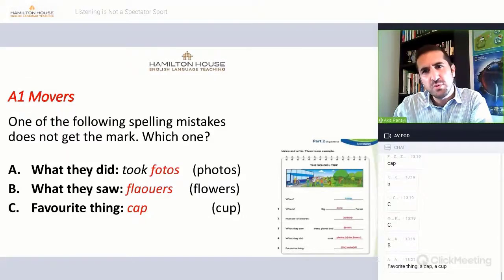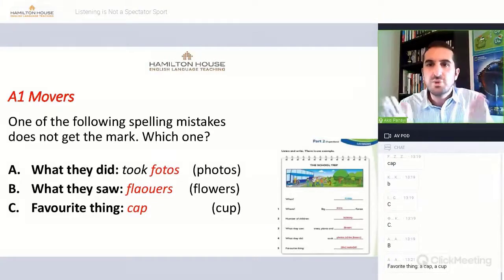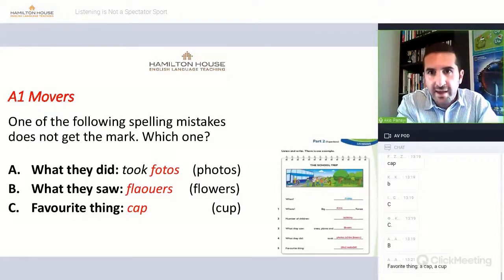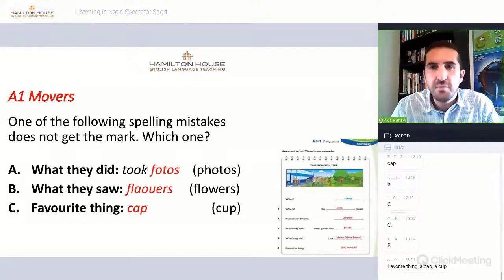But at this level, we want to encourage candidates. We don't want to punish them. We want to encourage them. However, there is a difference between what happens in exams and what we do in the classroom. In the classroom, you wouldn't let a student get away with flowers like this. You would point it out, and maybe you would have them spell it out again correctly.